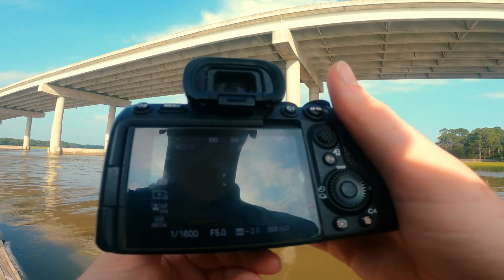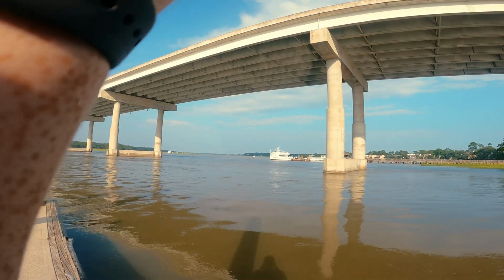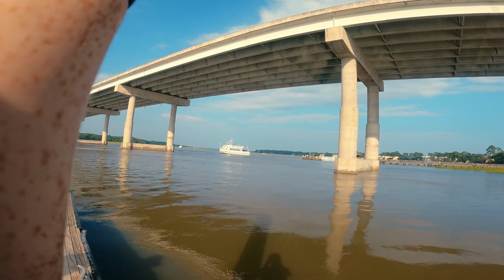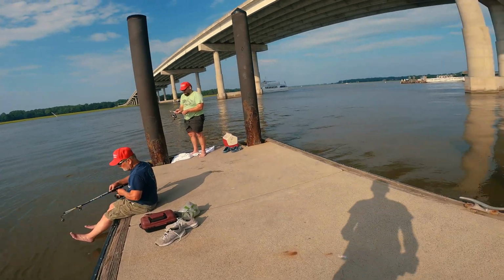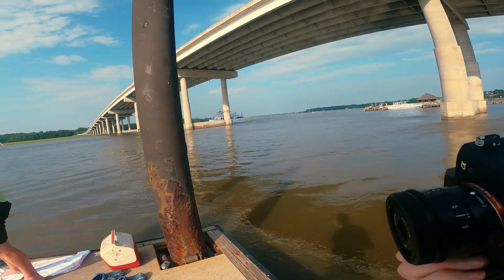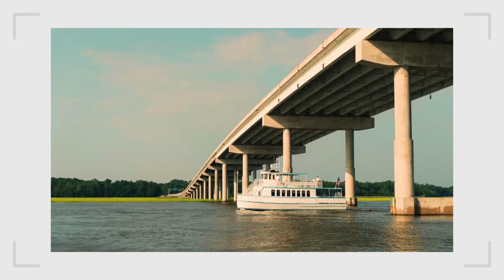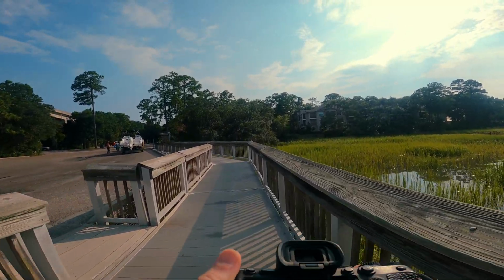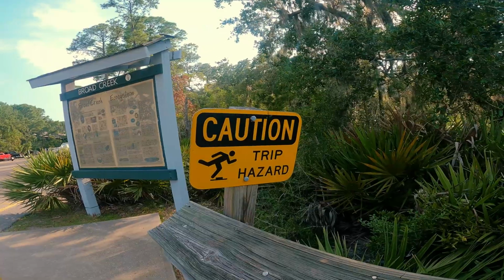Oh, nice. Got the big boat going out. Good timing. Let's go. Oh, beautiful light pointing this way on these boats. That was a good angle. It's a good spot. Yeah, this is a nice area. Whoa, more like breakdance hazard.